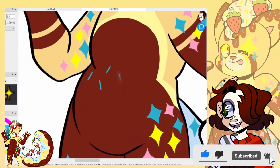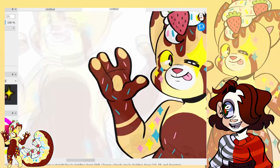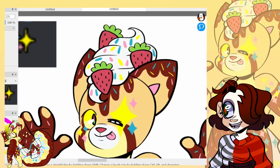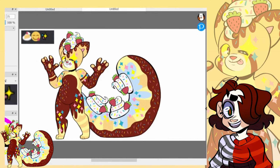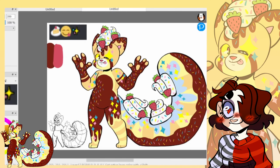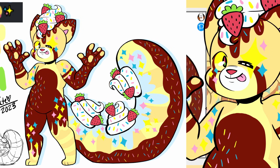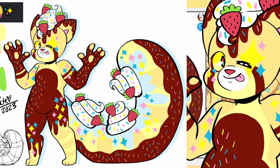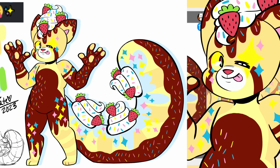Oh, and I did also add chocolate going down from his eyes because I think that's so cute and it fits the red panda. I love his little snout. I don't normally draw characters like that with the very itty bitty snout that doesn't fill the whole face, but it's so cute. And that's pretty much it. I love him. His name is Twinkie. It's a great name. I love him.